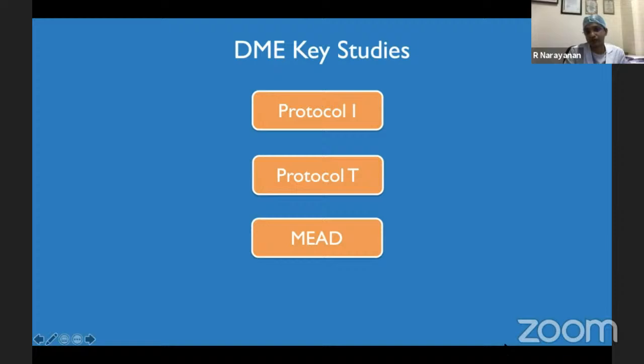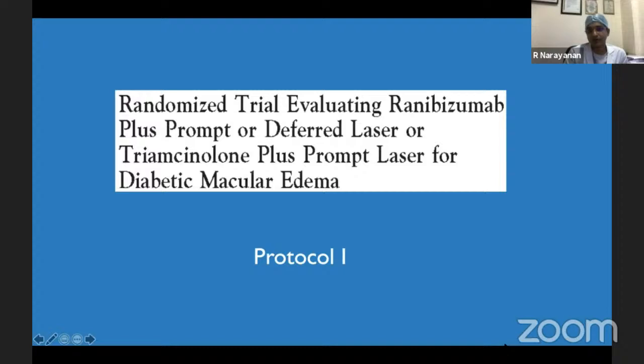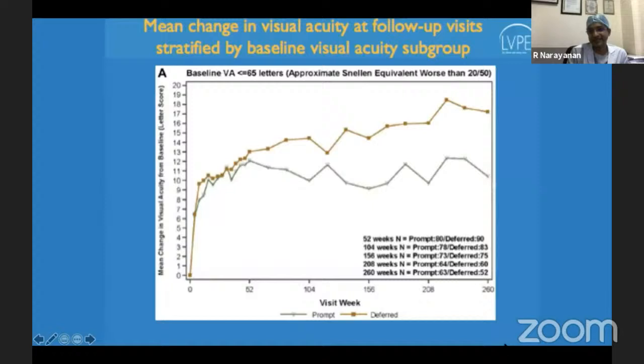So protocol I was one of the first big studies evaluating anti-VEGF versus laser or intravitreal triamcinolone acetonide. And what was seen in that study, we all knew by the time that anti-VEGF ranibizumab was already being used for diabetic macular edema, but the key part of the study which we all came to know was about the role of laser in either improvement in vision or in reducing the number of injections. If you look at this graph, the deferred laser is the one in orange, which is above the green one. The green laser represents prompt macular laser.